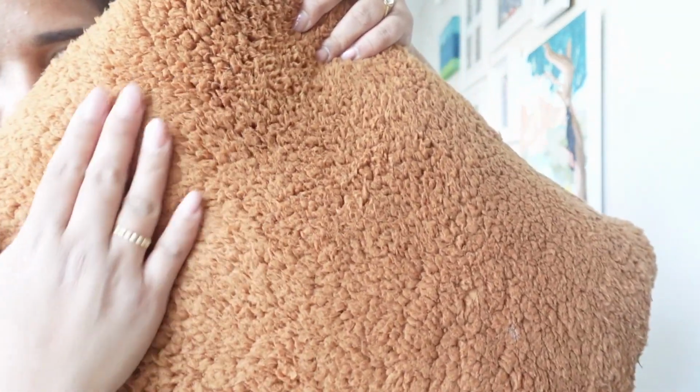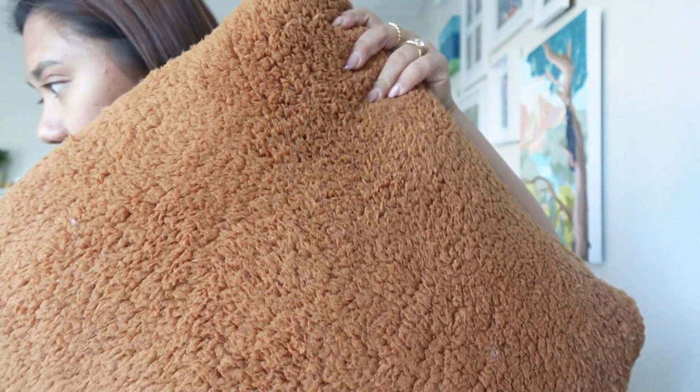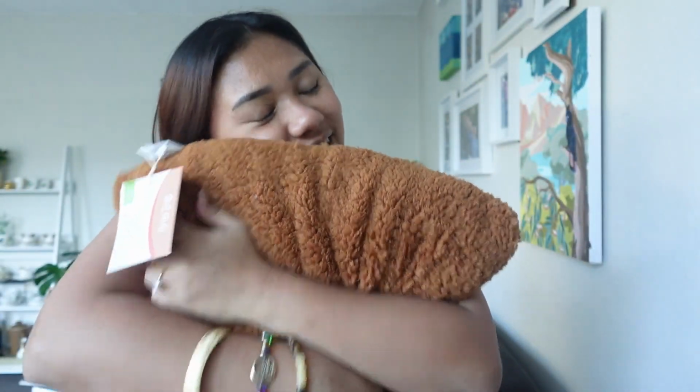And I think this would be a really good accent to the couch since most of my cushion covers are already brown and cream and off-white, and this is just a lovely touch. And I really love it because it's very huggable.